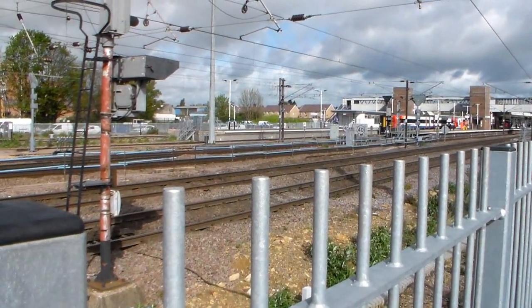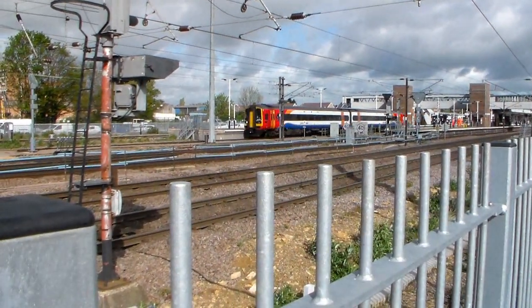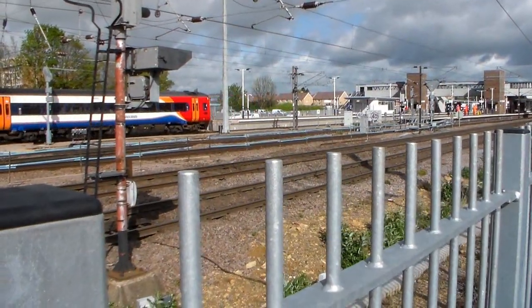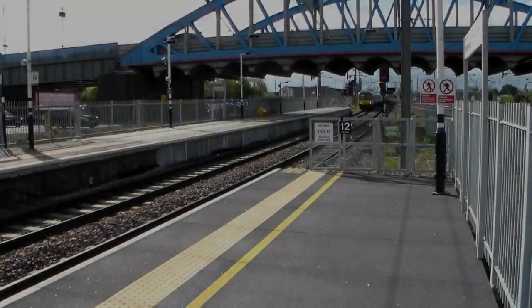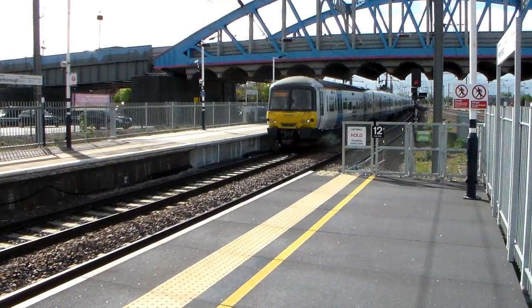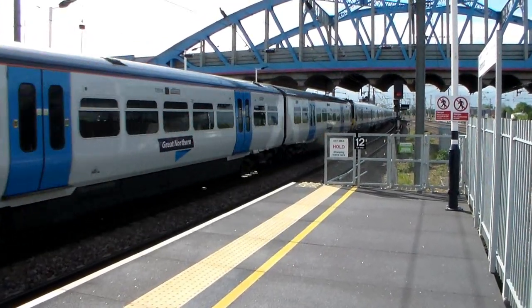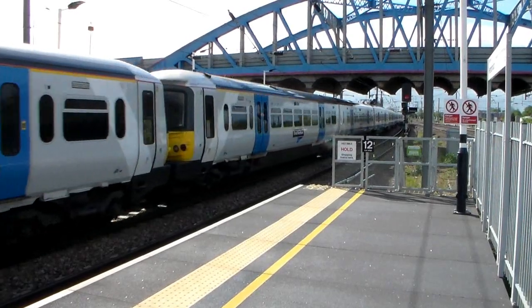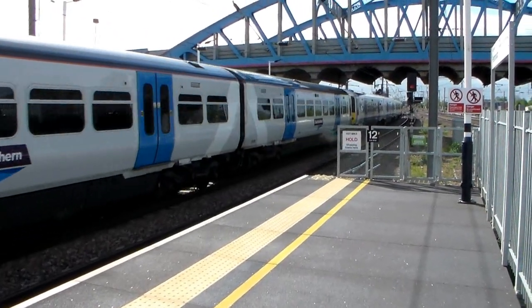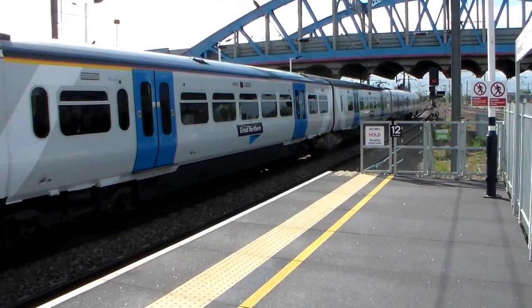Over on the far side, that is the slightly delayed 0859 East Midlands Trains service from Mansfield Woodhouse to Norwich. 158780, and no, I really didn't stutter there, I said Mansfield Woodhouse. This one's terminated from King's Cross for Great Northern. Oh god, there's loads of them. 365522, 365532.